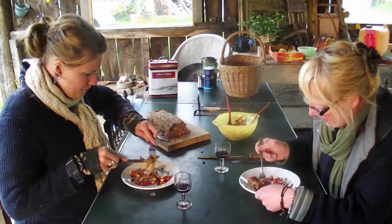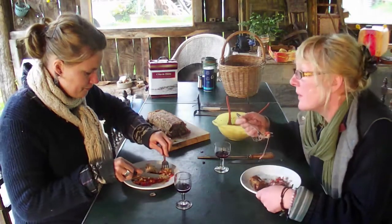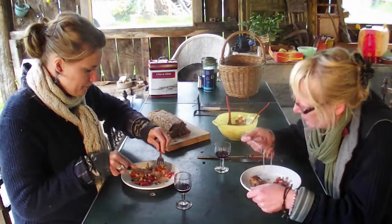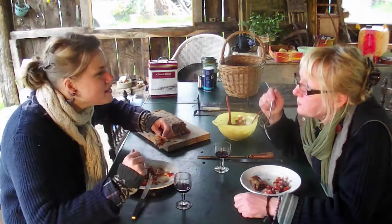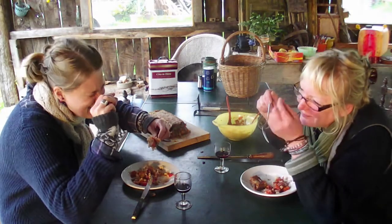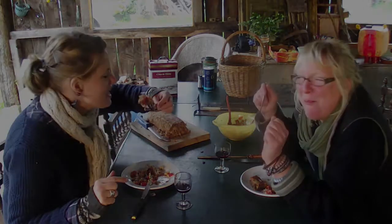It's pretty amazing to think that everything that's on this plate, actually, apart from the olive oil, came from... So the cost and the carbon footprint of this dish is... We can't even see it.